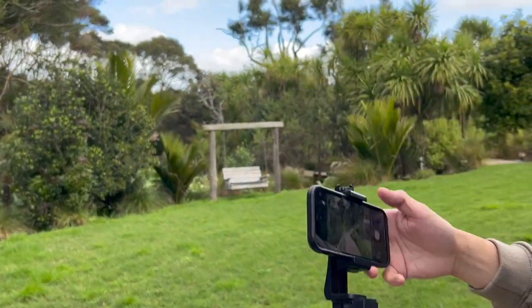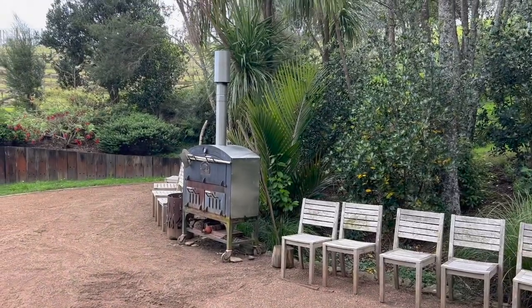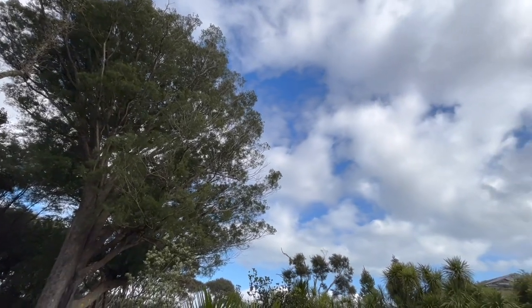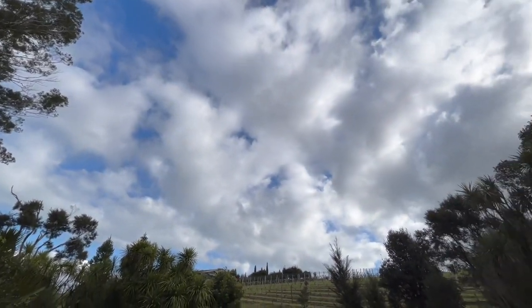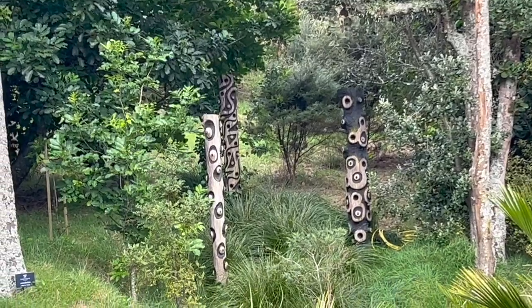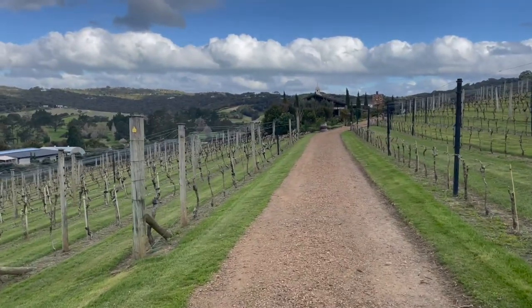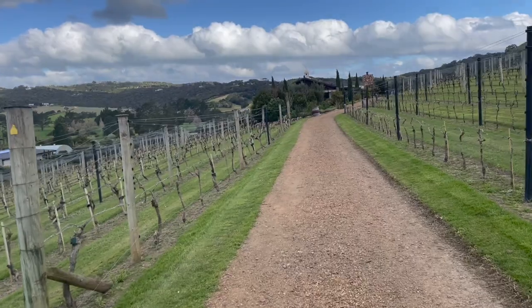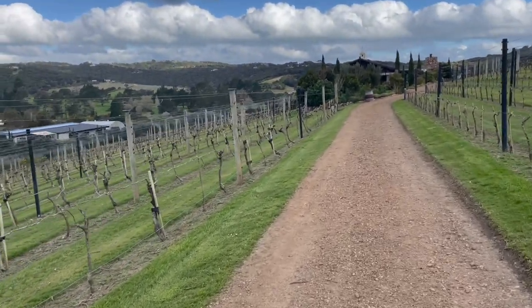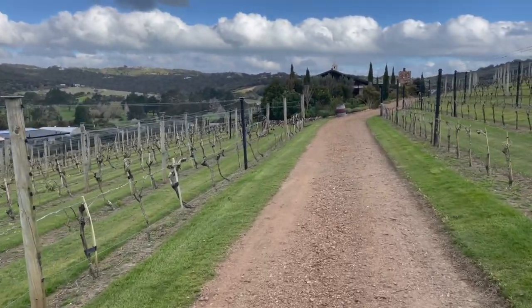Fancy going on the swing, Paul? Not at the moment. And look, there's a wood burner over there. Maybe they make pizza outside. Is that traditional Maori poles over there? He said to head towards the clock tower. The bell tower. Oh, gosh. But we went down there instead. It was nice. Yeah.